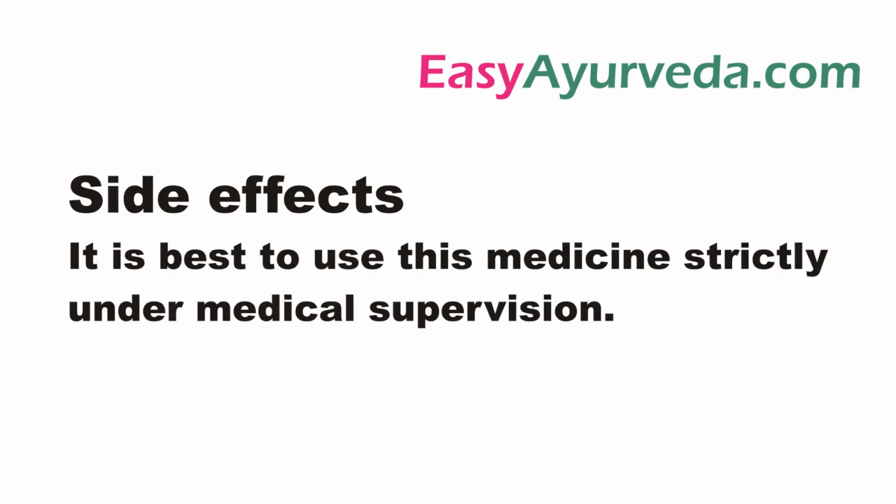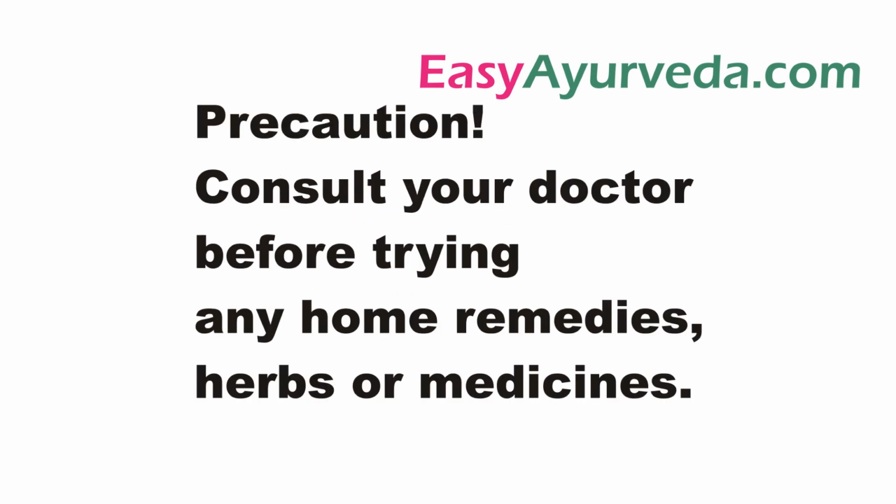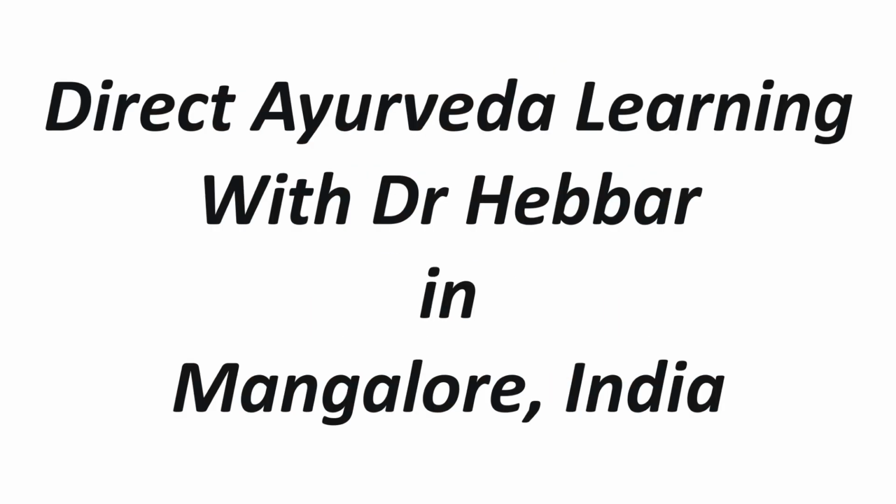Side effects of Sudhabala Thailam: it is best to use this medicine under medical supervision. It is manufactured by Arya Vaidyashala, Kottakkal, Kairali, Deshiya Ayurvedic Pharmacy, etc.